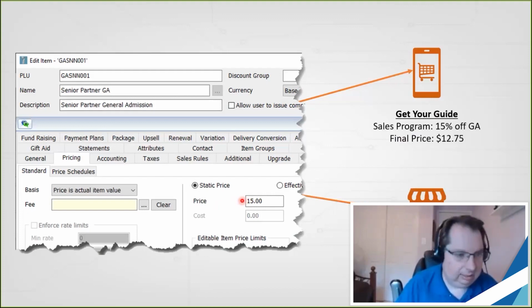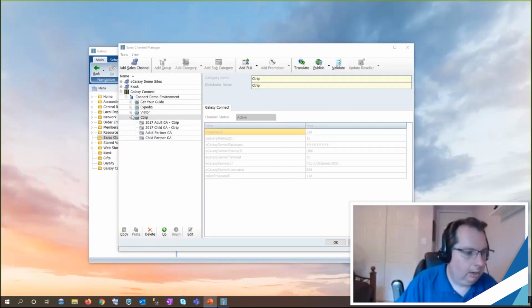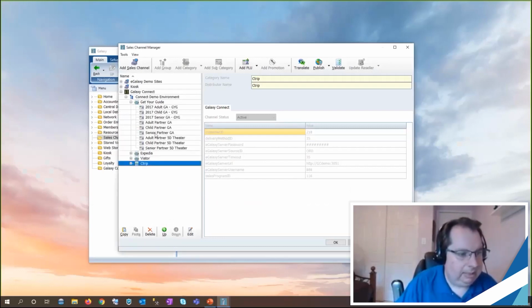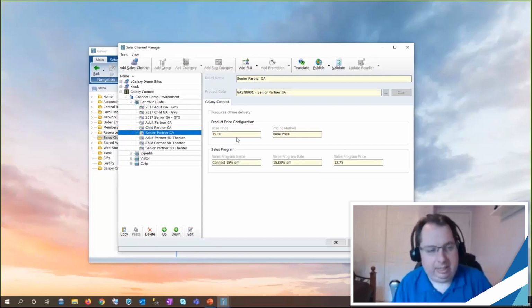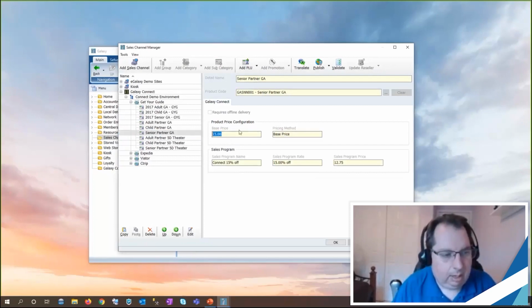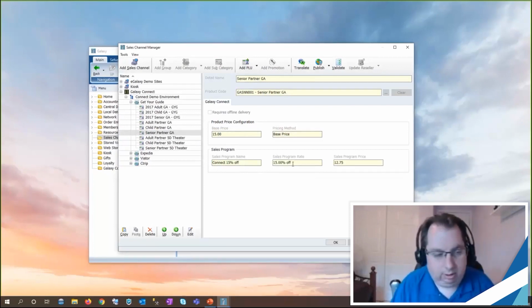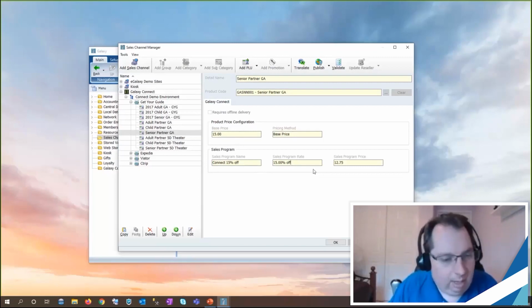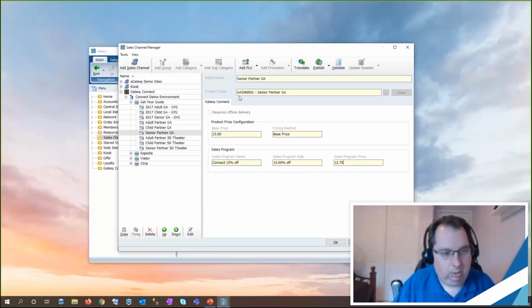And let's see that in Galaxy. So if I come up here to Get Your Guide, and I pick my senior partner GA ticket, here I could see my gate price, my base price is $15. And my Get Your Guide is using the Connect 15% off sales program, which conveniently, because I'm boring like that, I configured it to take 15% off the price. Could have gotten crazy and called it Ethel, I made it take 15% off, but why do that? And again, what we're using through Connect for Get Your Guide for the Senior Partner GA is $12.75. And notice my product code GASNN001.